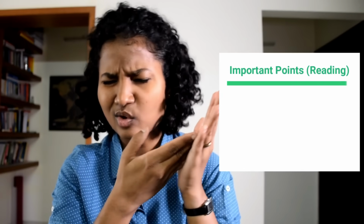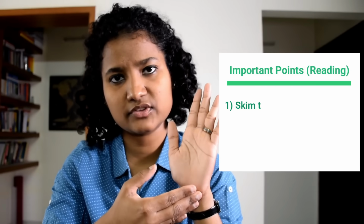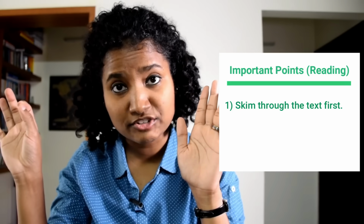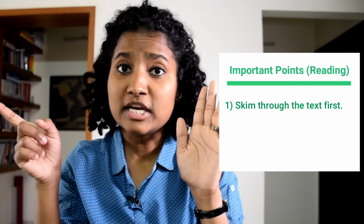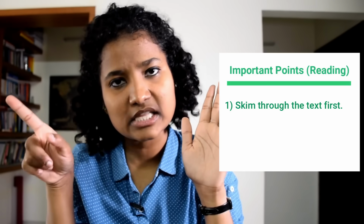Now here are a few points to remember while attempting the reading section. Don't start by reading the whole text first. You won't have time for this. Just skim through the text. Then go to the question. And while you read the question, you will remember, oh, this para has that answer. Now go back to that para and read it carefully while you answer that question.